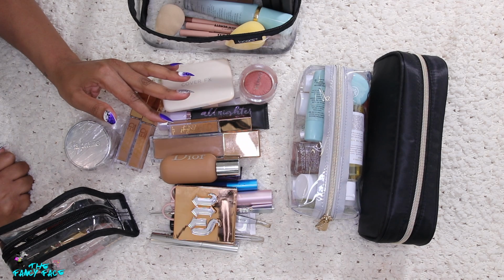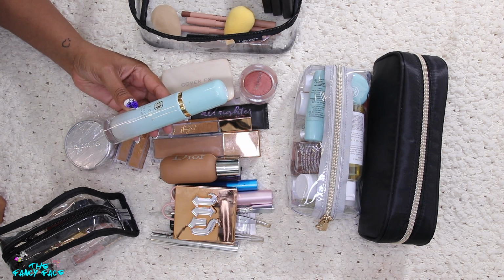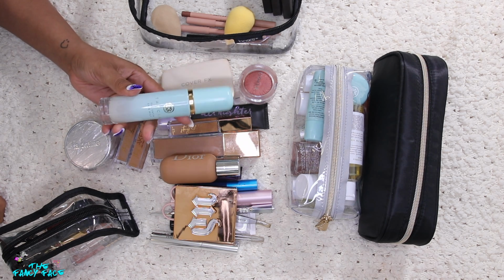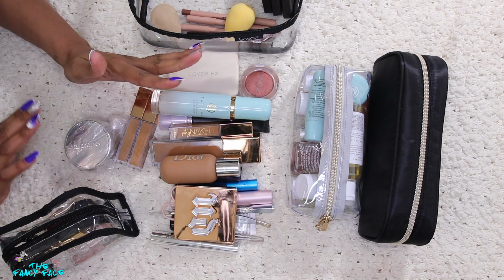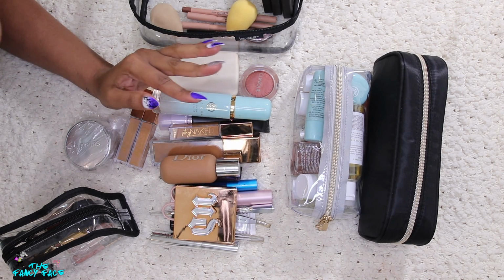Only one, no more. And then as a finishing spray, I'm bringing my Tatcha the Satin Skin Mist. I love this. If I'm wearing a full face, I want to have this available as well just to finish everything off. So that's mainly what I'm bringing for my face. Now for the eyeshadows, I decided to bring 4 palettes, but they're mini palettes.